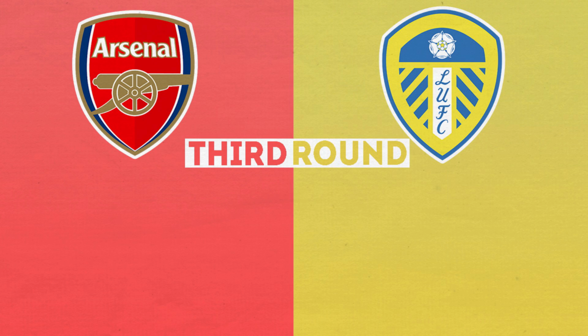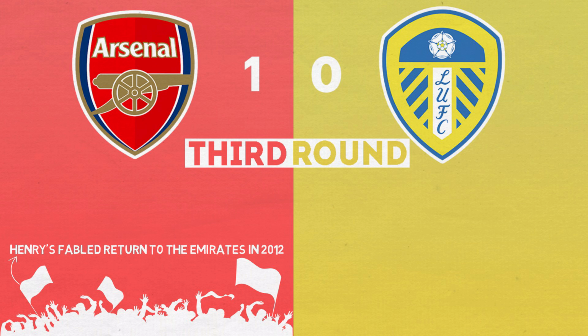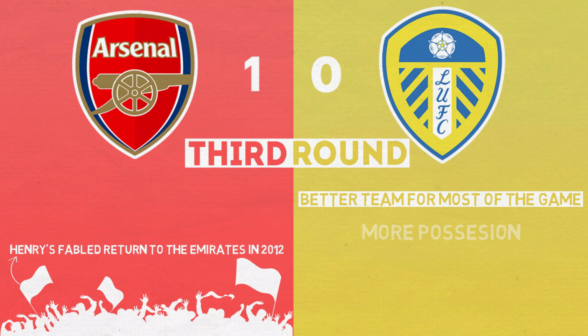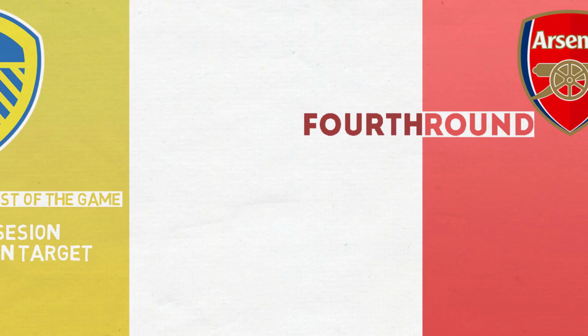This fixture will always be treasured by Arsenal fans thanks to the memories of Thierry Henry's fabled return to the Emirates in 2012. And 8 years later, the scoreline was exactly the same, with the Gunners edging a 1-0 victory thanks to a second half winner. Marcelo Bielsa's side was the better team for most of the game and even had more possession and shots on target. But Arsenal dug deep and broke the deadlock 10 minutes into the second half thanks to a Reiss Nelson strike which sent them into the fourth round.